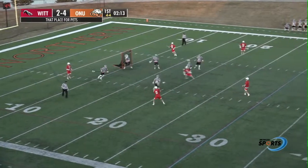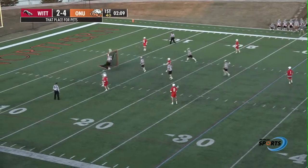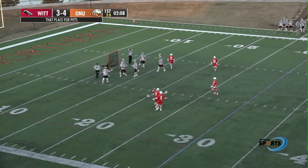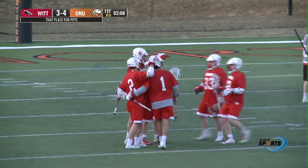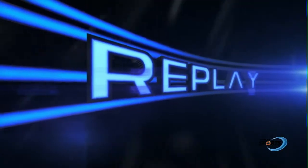Sam Camacho, who had the early turnover, now up at the point for Wittenberg. Pass right back down. It leads to a goal. Andrew Ellis. And right there, that brings Wittenberg within 1 goal, just over 2 minutes left here in the first. Ellis now with his 19th point on the year, 9 goals, 10 assists.